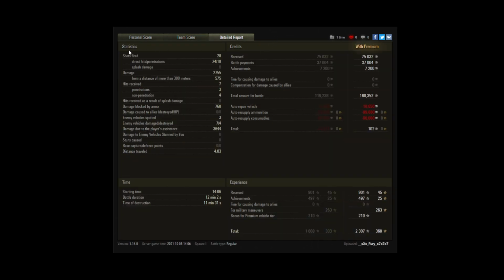So he fired 28 shots, 24 connected, and 18 of those penetrated. He was firing pretty much, I think he's only had premium rounds loaded anyway. Got some battle payments which helped him out, so he did make a very minute profit of 102. Had to pay for all of his consumables. There was a consumable sale, maybe that was just before this battle, so perhaps we won't do that.